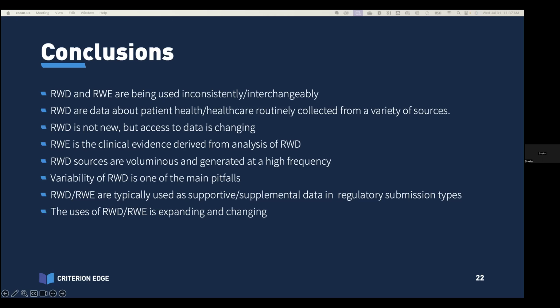And I think access could be a whole discussion all on its own, not only the cost, but how to access, who owns this data, what needs to be done in order to make the data accessible, and what resources are being used to scrape the data so that it can be analyzed to drive real-world evidence forward. Real-world evidence is the evidence which is derived from the analysis of real-world data. These data sources are incredibly voluminous and generated at a very high frequency. And so because of some of these characteristics, variability is one of the main pitfalls that is seen with real-world data. They're typically used to date as supportive and supplemental data in regulatory submissions, but I do believe that we're going to see this landscape evolve and change. And I think it's going to be used in new and creative ways to bolster, support, and lead some submissions.